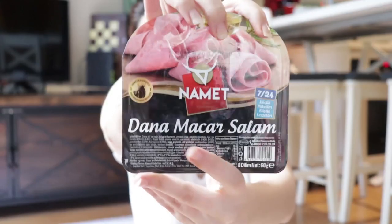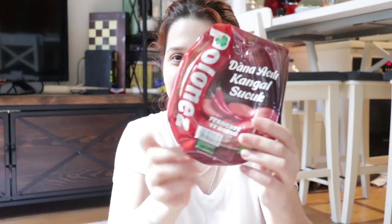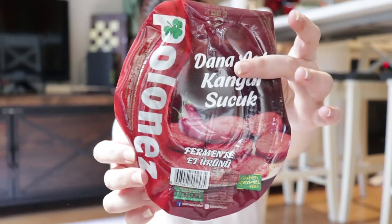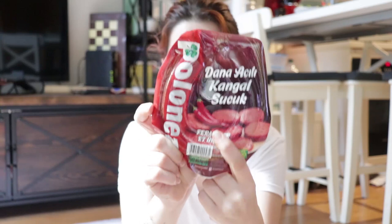This is called Namit. This is a popular brand. It has salamis and sujuk. This is a sujuk. It looks like a pepperoni, but not. Looks like this. We usually eat it at breakfast, or if you're doing a barbecue, we cut it and put it in the bread, and it's so delicious, so nice. And this is also the hot version of it.